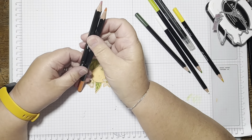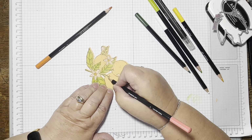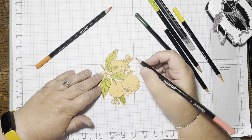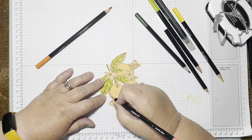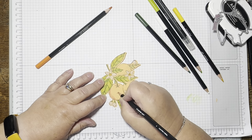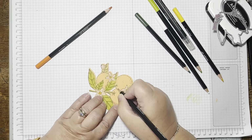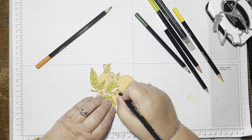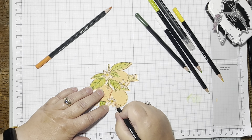So I've got Calypso Coral here. I'm just going to add a bit. And this orange is over the top of that one. So the shadow there would be a bit heavier.